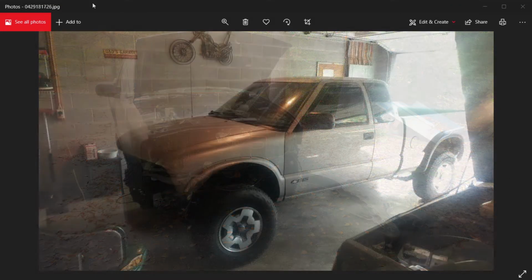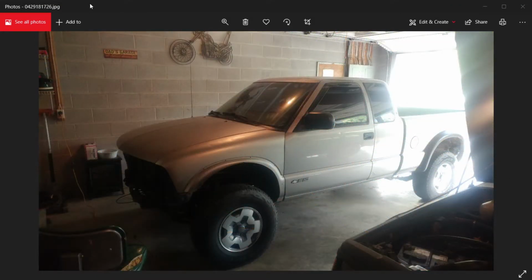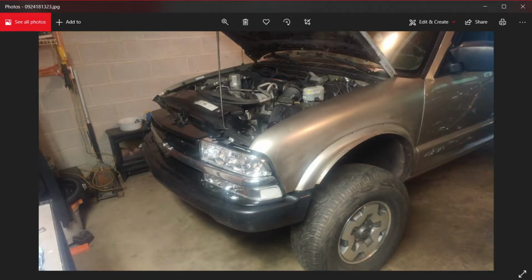Alright, here in 2018, we got the front end all figured out. This is right before we started reassembling the front end, putting the headlights back on, new grill. Yeah, here's the new headlights and new grill and everything.